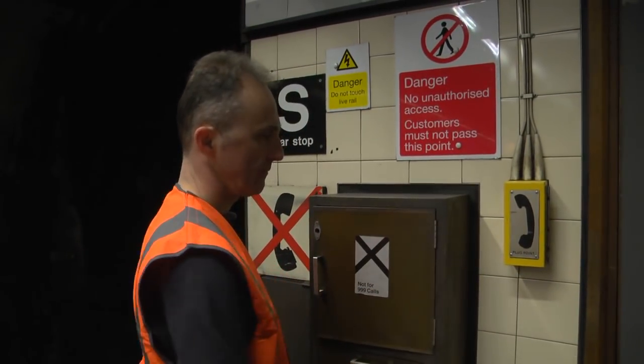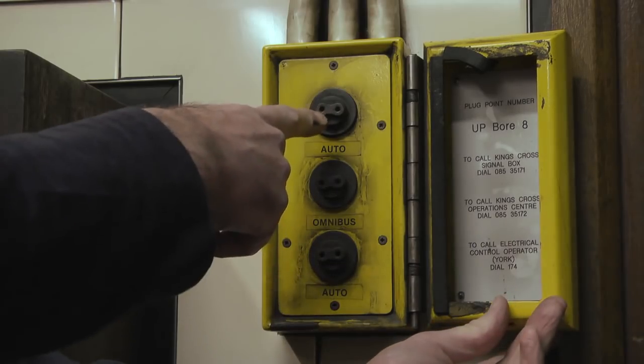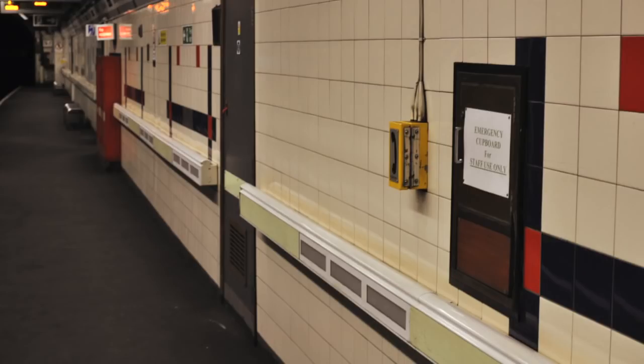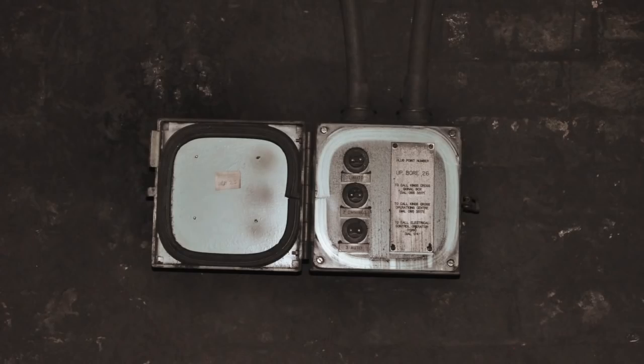To the right is an unlocked yellow box containing plug-in points for portable telephones provided in the driving cabs. Only the top and bottom plug-ins, marked auto, may be used. These connections provide a direct line to the signalling centre, but you will need to punch in the internal number, which is printed on the inside of the box cover. These plug-in points are also located in the middle of each platform, and at 100-yard intervals in each tunnel bore.